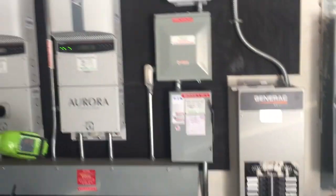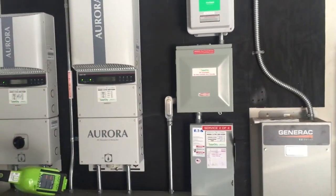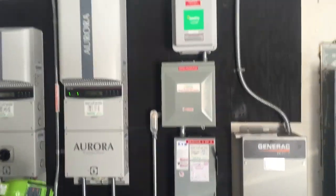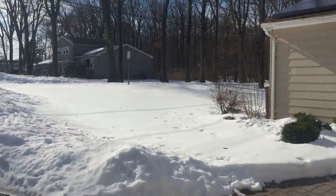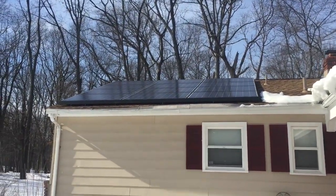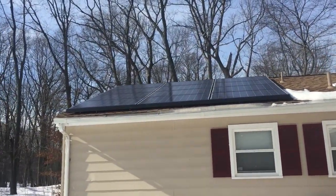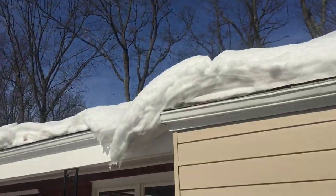The second thing I did is putting up the solar panels. These are the two inverters through SolarCity, and I will explain later what options SolarCity gives. So basically I have solar arrays. Look at the ice and snow. My house is facing south, so I have solar arrays on the left side, on the top, and behind.